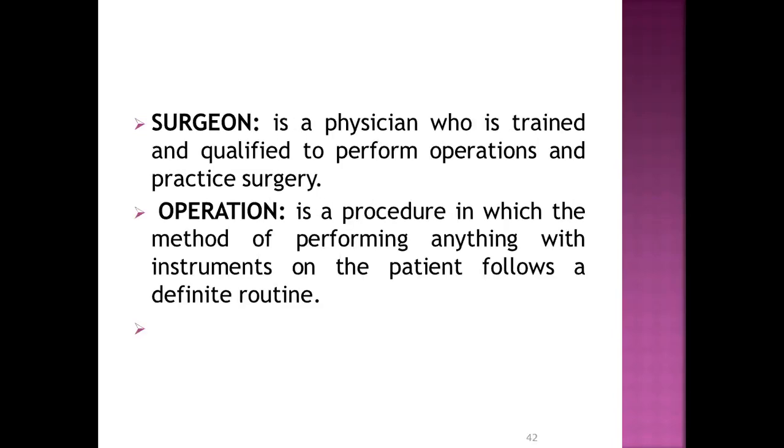So then, who is a surgeon? A surgeon is a physician who is trained and qualified to perform operations and practice surgery.